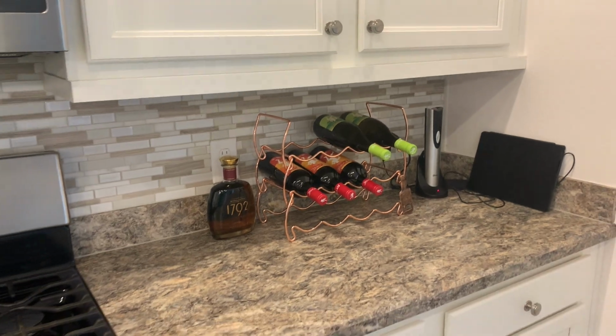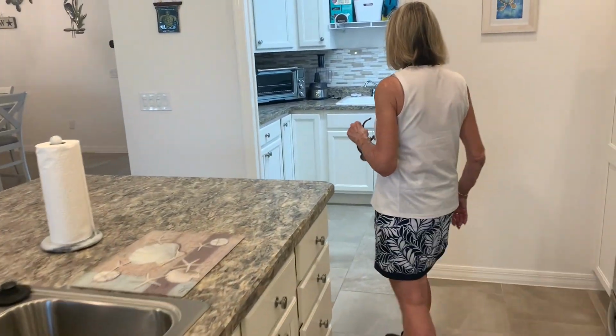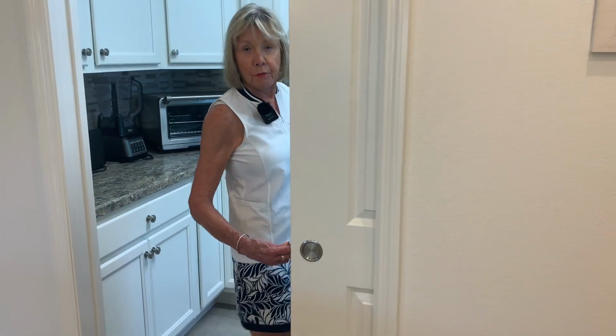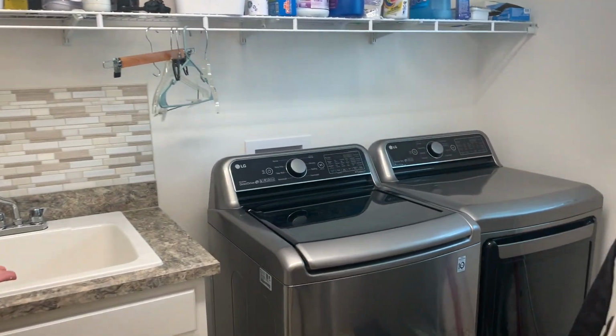Donna likes her fit wine, and as you can see, I'm a bourbon drinker. So now let's see our butler pantry. This is one of the things that Donna loved when we first found this house. And the butler pantry also has a pocket door, which I really like. Washer and dryer are also in here.